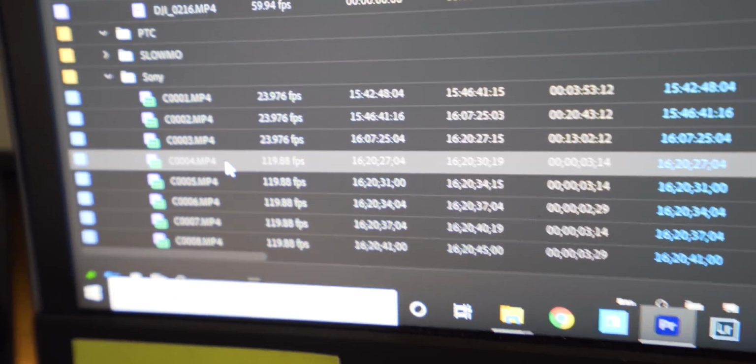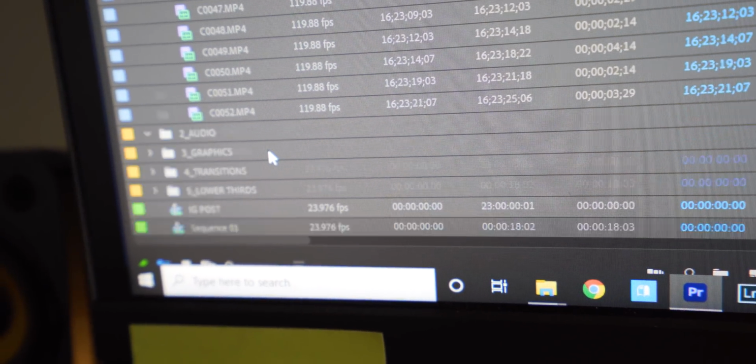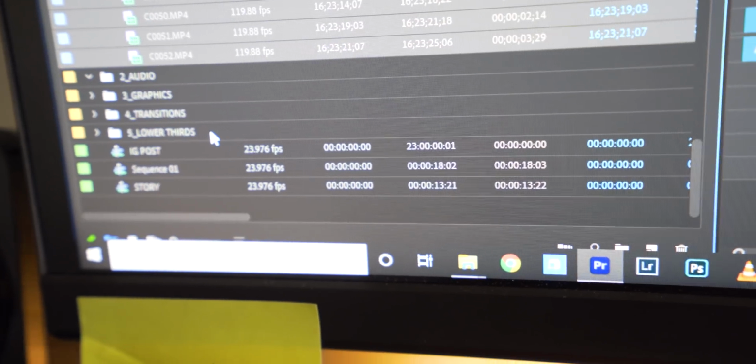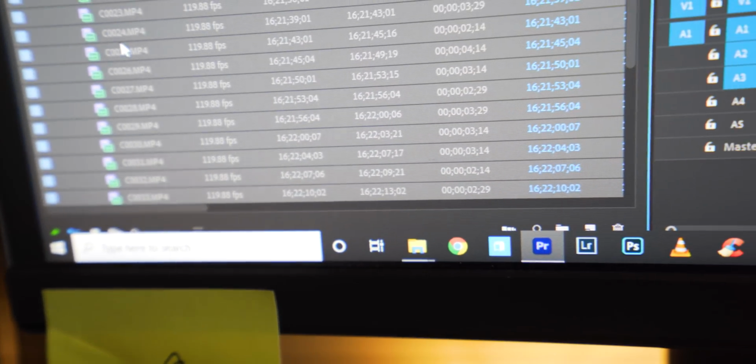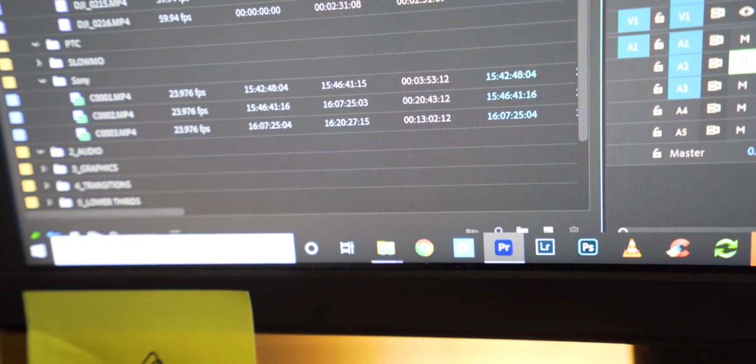And then what I'll also do right now is I'll take all of these, which are the 120 frames per second, and I'll put those into the slow-mo folder. And then that way, all of my footage is really nicely organized.